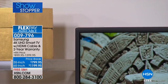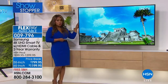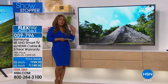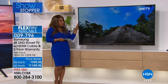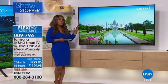But this 65-inch has been mounted on the wall. Don't forget, if you need a wall mount, you can do that. It does come with a stand, but if you want to mount it, you definitely need to buy a wall mount, and we do offer them to you. But that's a beautiful TV.